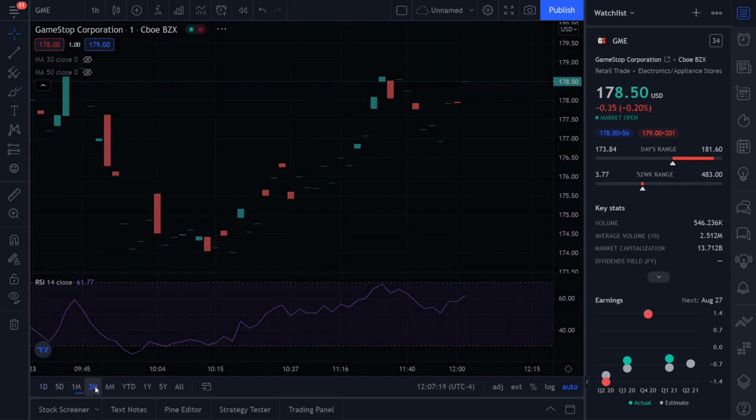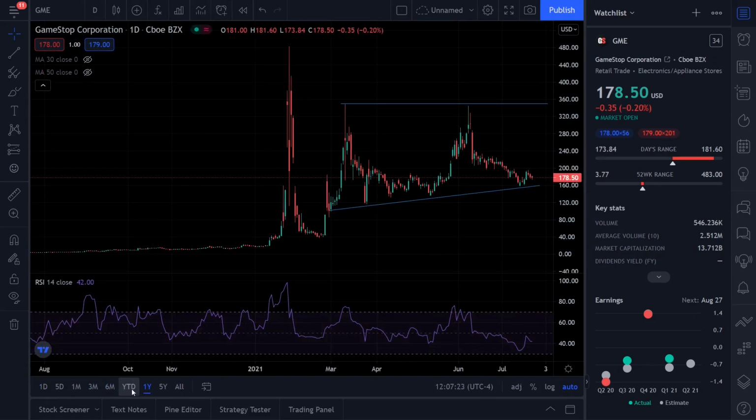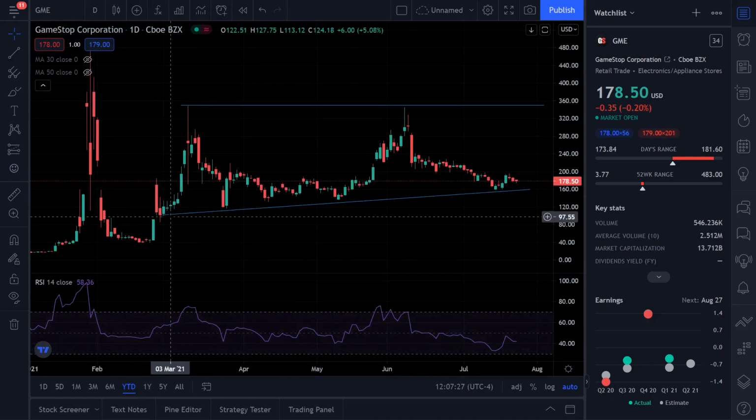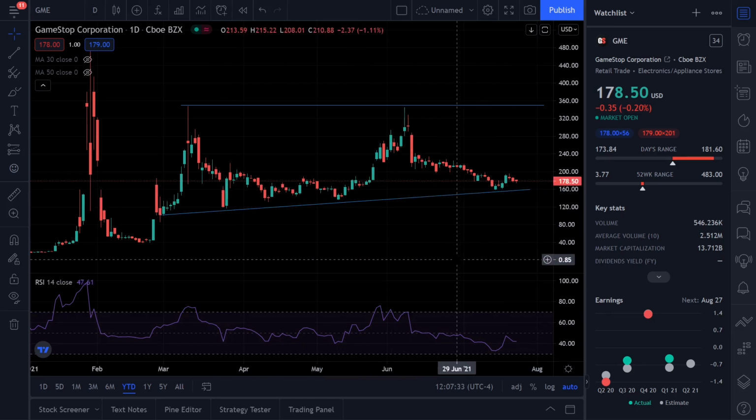But as we can see from here, the line of support is still holding on this line here, with the February, March, back end of March, May, and now July. So this line of support is looking pretty good.